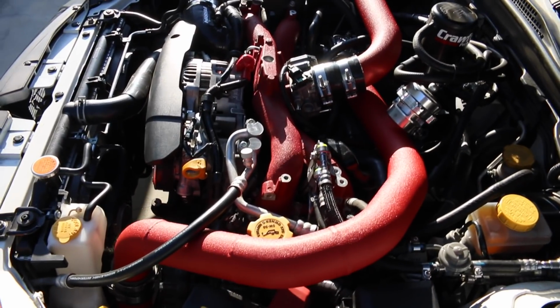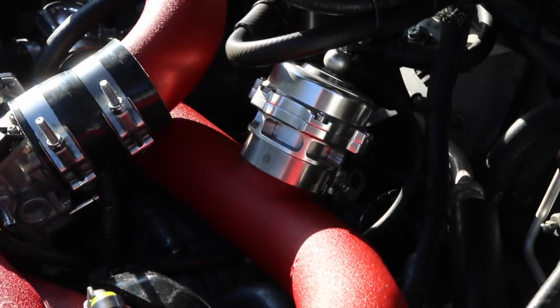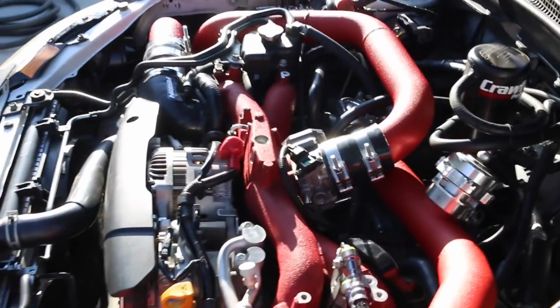I don't know, I'm just in love with this engine bay. From the turbo sticking out like a sore thumb, the blow-off valve sticking out like a sore thumb, all the red, wrinkle red intercooler piping, all the new fresh hoses and V-bands and yada yada yada.